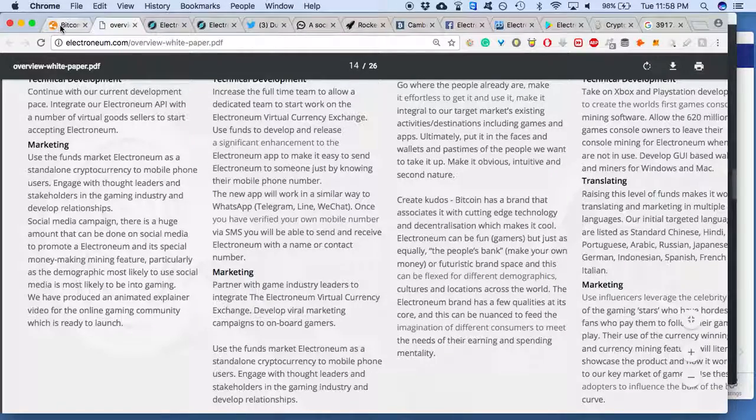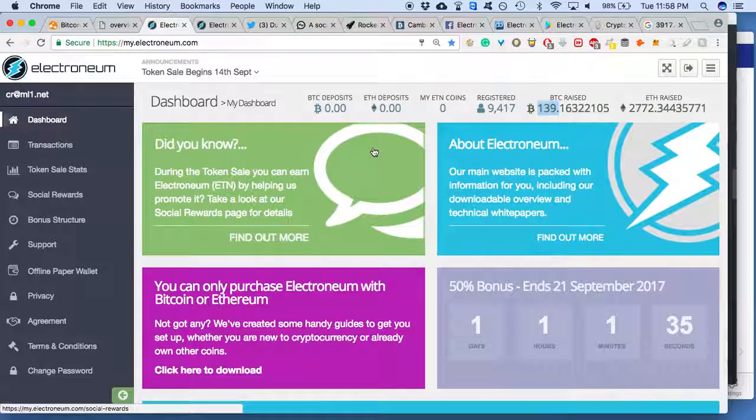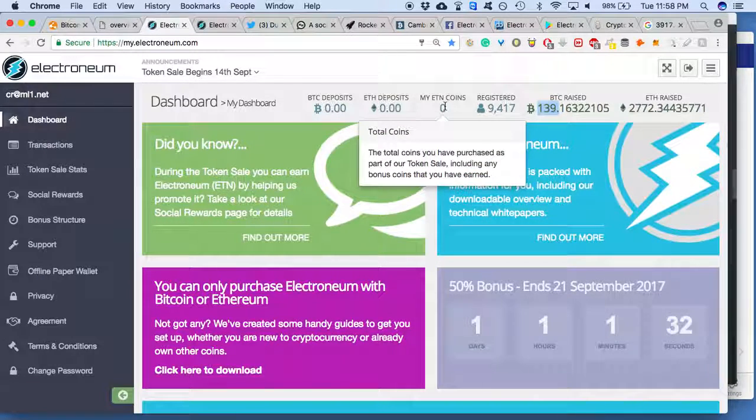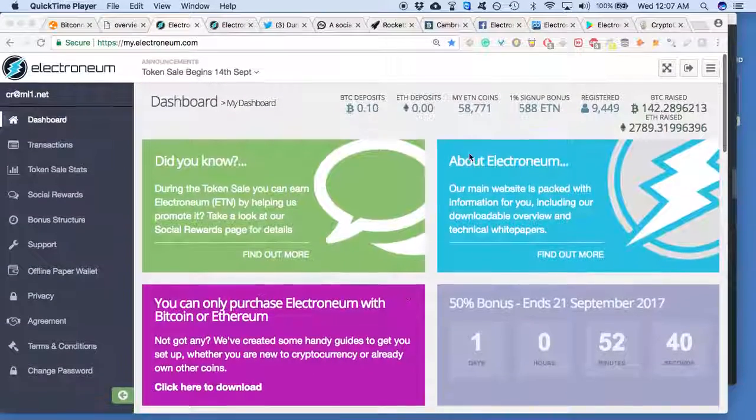Now, once my Bitcoin is received, I will then receive automatically, instantly, some Electroneum tokens. Transaction of 0.1 BTC completed, and you can see up here they are, 58,771, and also there's a 1% sign up bonus. So I actually used somebody's referral code, which means I get an extra 1% bonus. This is on top of the 50% bonus I got for taking part in the ICO in the first place.